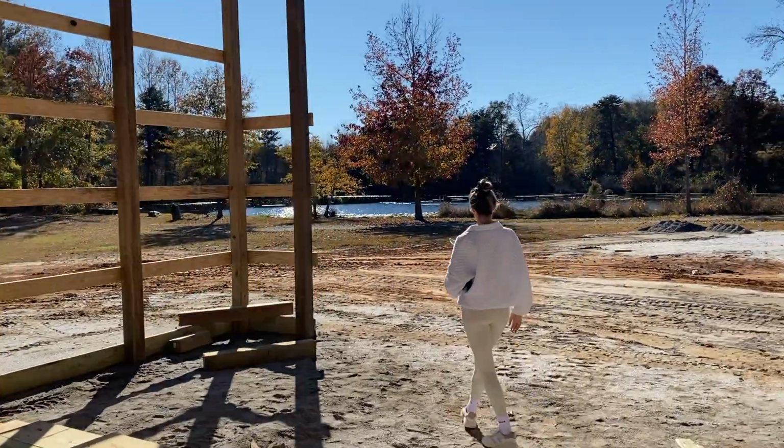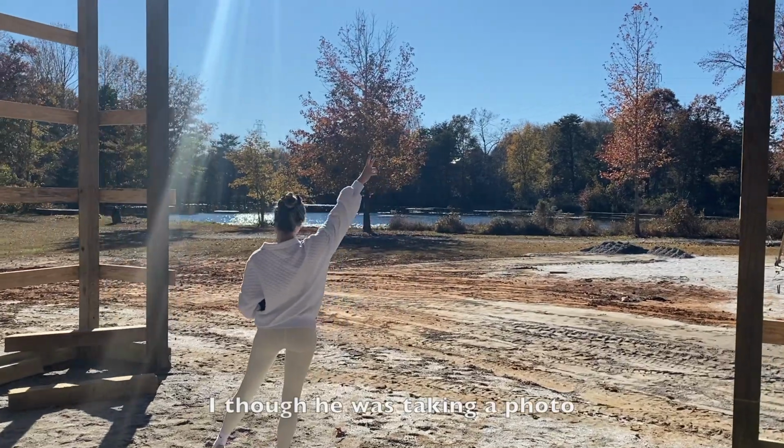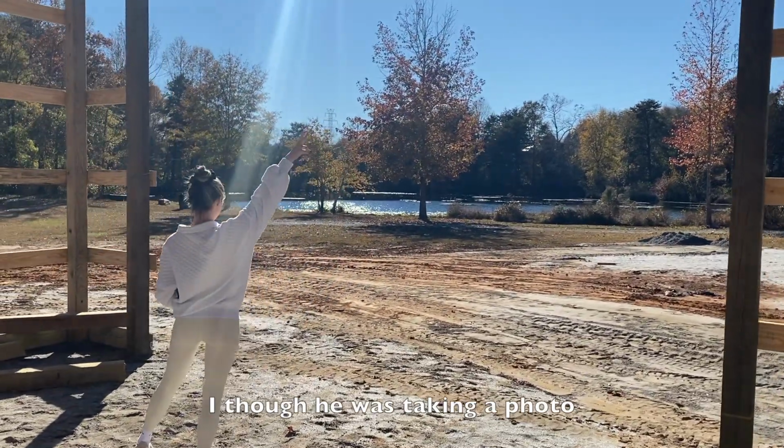This will be our couch view. I think she's more worried. She's not paying attention to me.